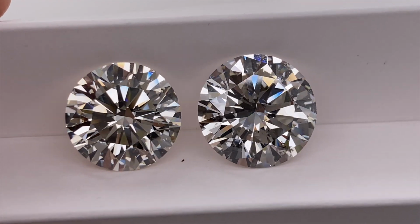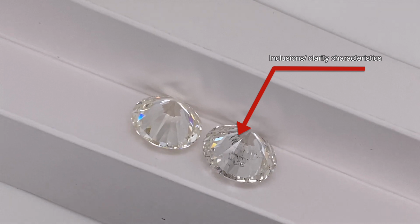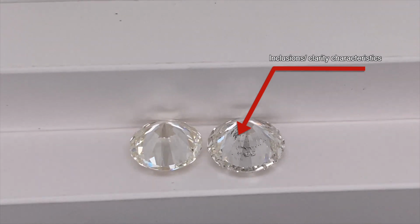Now you can see the inclusion in the H color, and that's because it's an SI2 clarity, but from the face-up, it looks what we say eye clean. That means you cannot see any inclusion on the stone from the face-up.